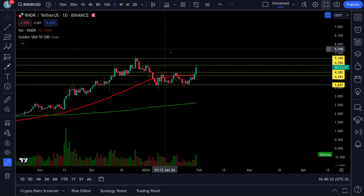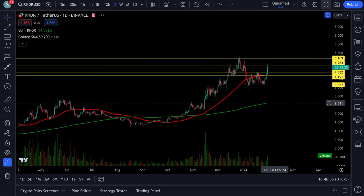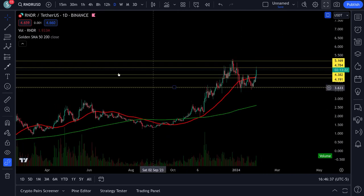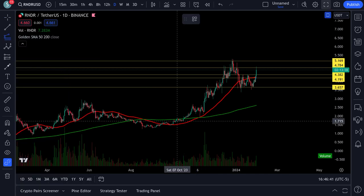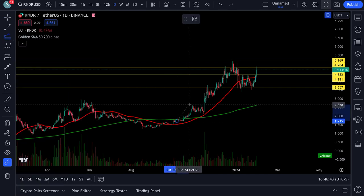Let's go on a daily and take a look. All right, that could very well be. Let's use a trend-based fib, which gives you price target areas. See if this works out anyway.